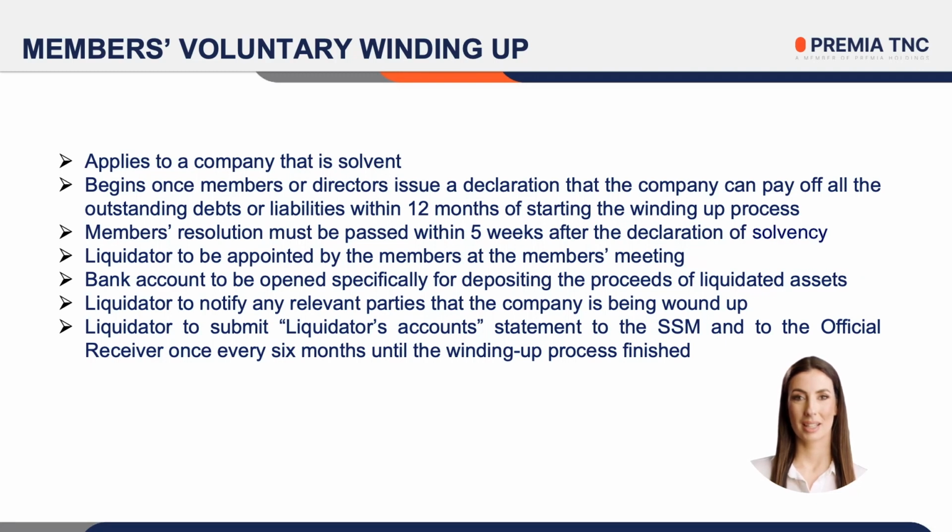Once these steps are taken, your company will open a bank account that exists specifically for depositing the proceeds of liquidated assets. As this process kicks into gear, the liquidator also has the job of notifying any relevant parties that the company is being wound up. These might include auditors, tax office agents, other board members, customs agents, members of the Social Security Organization of Malaysia, the Royal Customs of Malaysia, and other relevant government agencies. The liquidator should also submit regular liquidator's accounts statements to the SSM and to the official receiver, once every 6 months until the winding up process is finished.